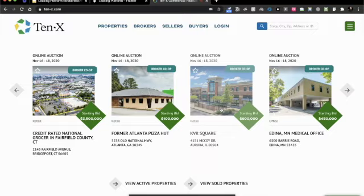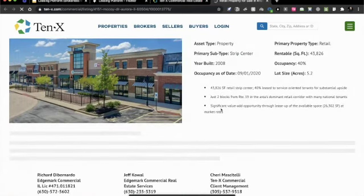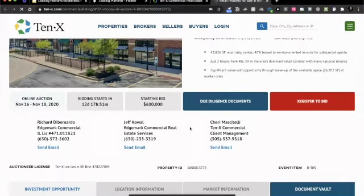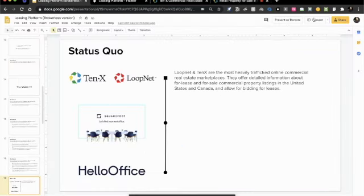Let's just click, I don't know, this one. The thing with their properties is that when a tenant comes on this platform, the person that they'll contact isn't actually the landlord. It's just another broker. So essentially, these platforms like 10x and LoopNet are just glorified brokers or online brokerage firms. They literally just allow for an online broker to be present. So the 10x and the LoopNets aren't really helping out with that.